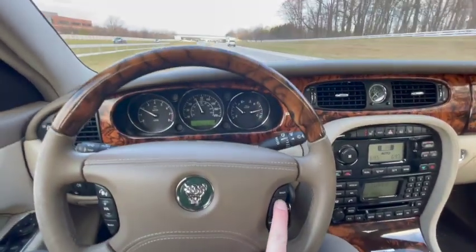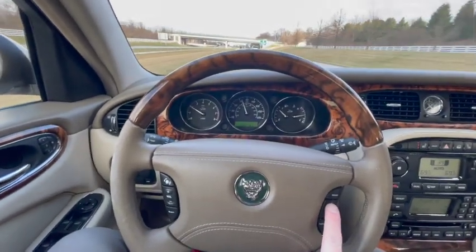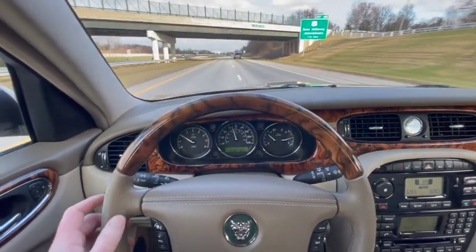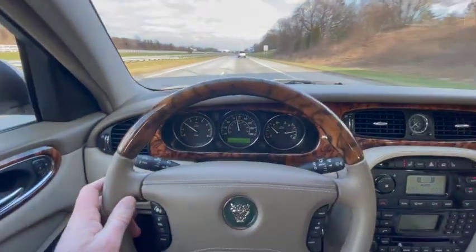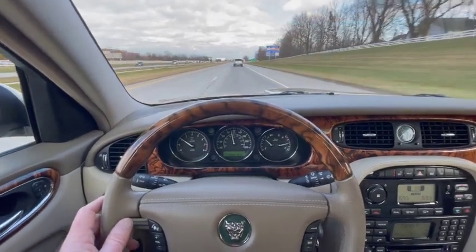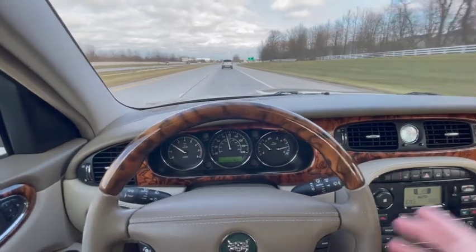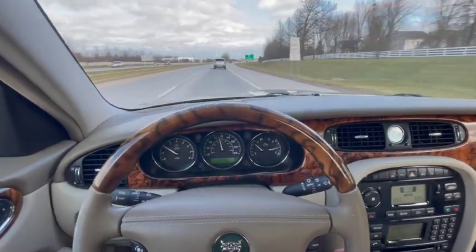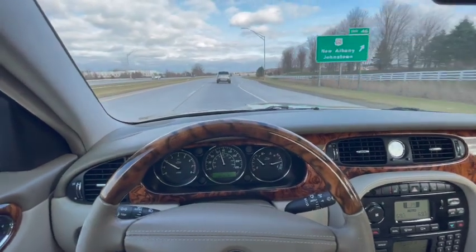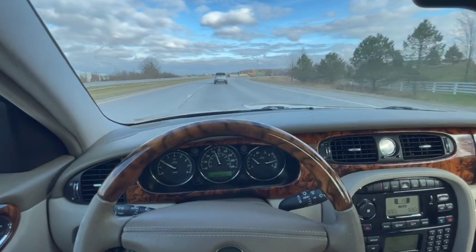Here we go, speed up a little bit. Up to 75 again right there. Back behind the Range Rover. Cruise control works great. So nice. So nice, so quiet.